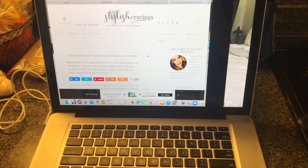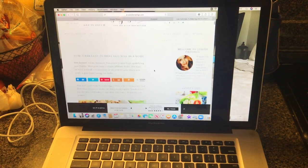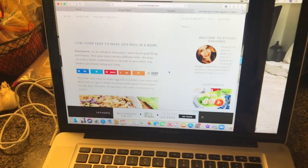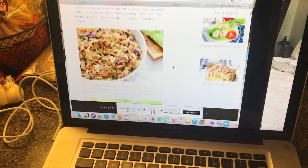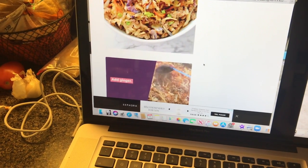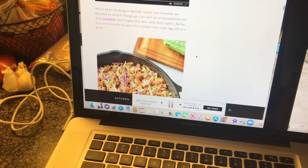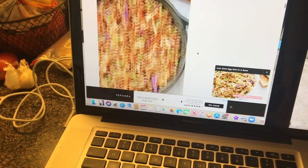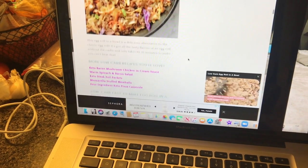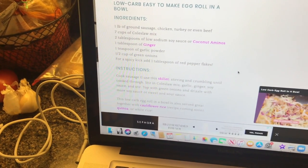So we are getting ready for supper. I am going to make this low carb egg roll in a bowl by Stylish Cravings. It says it only takes 15 minutes, which it always takes me longer to make recipes than it says. But anyway, a few weeks ago, my cousin and I made dumplings and they were really good. And I really liked the filling of them. And I was like, this could be a meal all on its own. So then I found this. So I pinned it and so we're gonna see, but there's the recipe there.